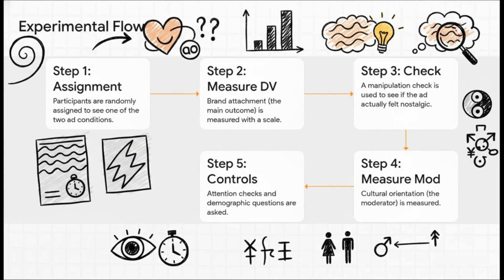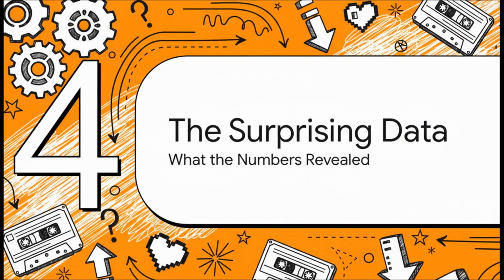First, they were randomly put into one of the two groups. Next, they answered questions to measure their attachment to the brand. That's the key thing we're looking at. Then comes a really crucial step, a manipulation check, to see if the nostalgic ad actually felt nostalgic to them. After that, their cultural orientation was measured, and finally, just a few quick questions to make sure they were paying attention. All right, the experiment is done, the data's all collected.